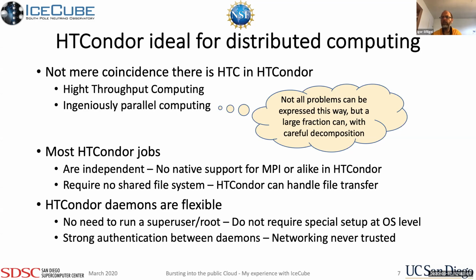HTCondor can handle file transfer, and for inputs and logs, IceCube uses that. Although for the large files, IceCube does file transfer autonomously in the jobs, fetching data from their big central storage, and then pushing the outputs back there too. And I'm aware that not all problems can be expressed in this way, but a lot actually can. You just need to really think about how to properly decompose the problem into a lot of independent chunks. And once you do that, you can scale easily.